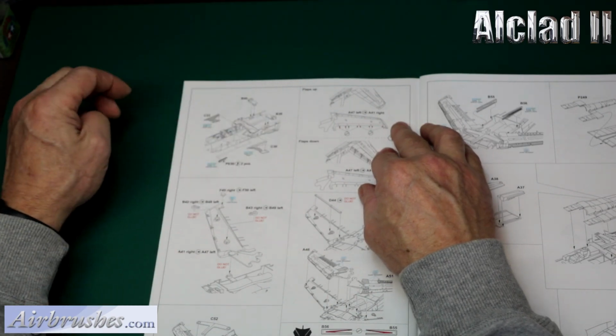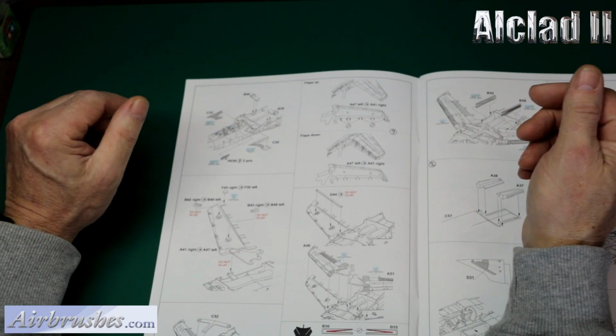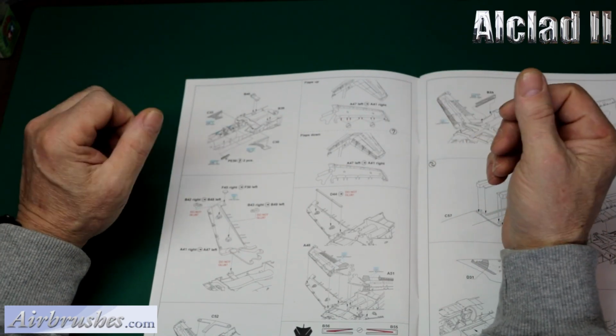You've got part of the wing moving system. Obviously the wings do move on this. I particularly don't make the wings move. I like to have them solid. I know where they are then.